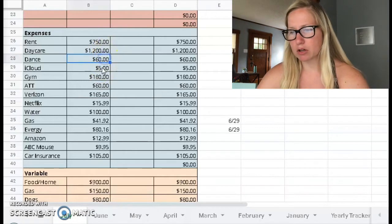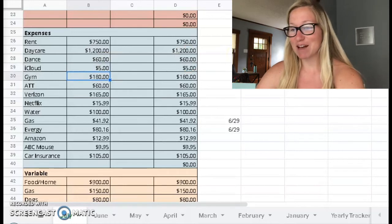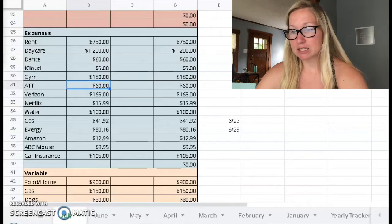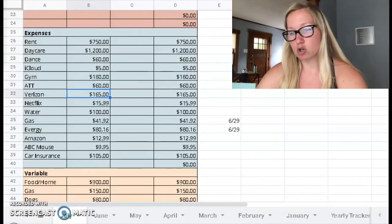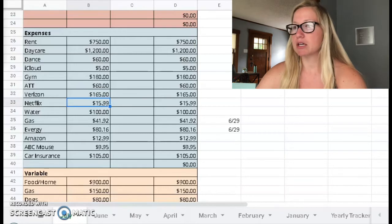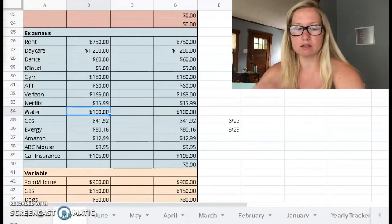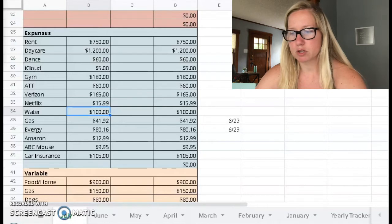iCloud for storage, $5. The gym is $180. This has gone up because I'm going back to the gym now. So that's up from what it was. That's okay though, that's important. AT&T, $60. That's our internet. $165 for our cell phones. This is unlimited everything. There's no phone payment on that. It's just the service for Russell and I. Netflix, $15.99. Water, $100 because we've been watering the lawn a little bit more, and also giving baths to the baby and the kids. Sometimes we use separate water. So I'm just anticipating it being higher.